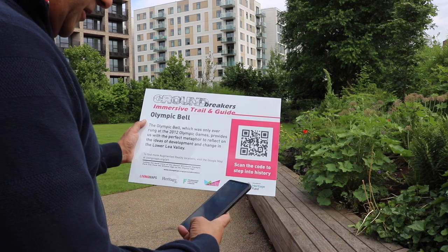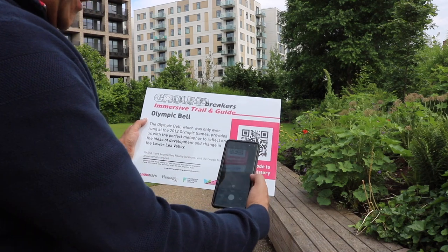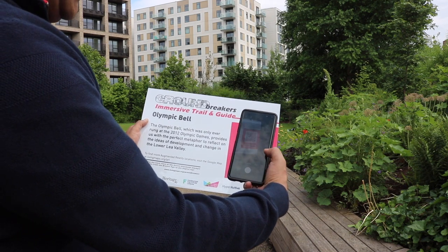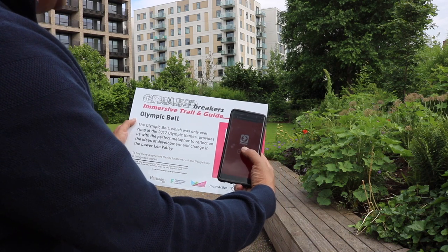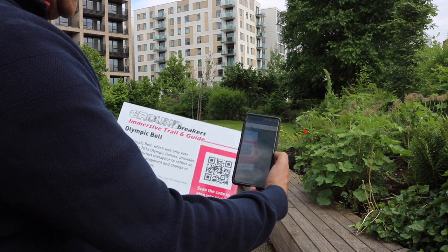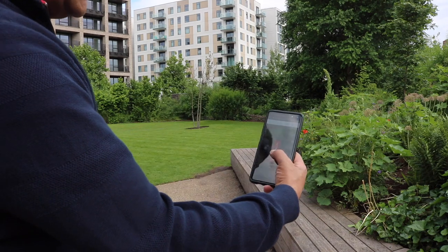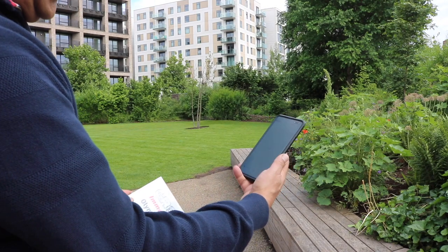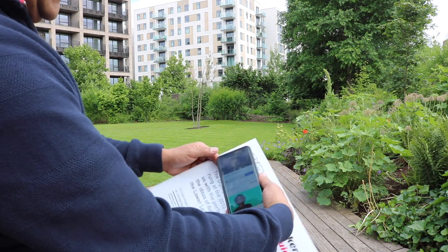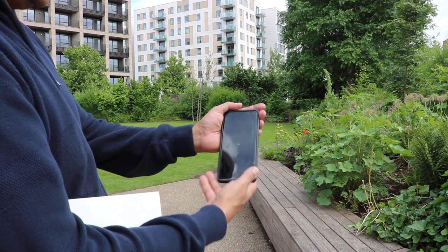And really, all one needs to do is use their phone, open up the camera, and focus on the QR code and click the web address. And from there, a kind of Zapper app launches, and you launch that. And then what we've got here is the Olympic Bell story, and you click launch. And it takes you directly to the story point. The Olympic Bell was cast specifically for the 2012 Games and was rung by gold medalist Clarence Williams.